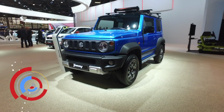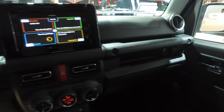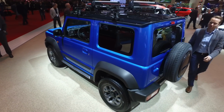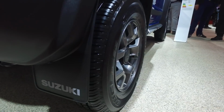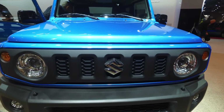And even though it did not debut at this show, the Suzuki Jimny is so damn cool. Think of it as a Jeep Wrangler that's been miniaturized by the Japanese. This off-roader features a ladder frame, live axles, and a 4-wheel drive system with low-range gearing. But sealing the deal, all of this mechanical goodness is wrapped in boxy, retro-inspired styling. I mean, what's not to love?